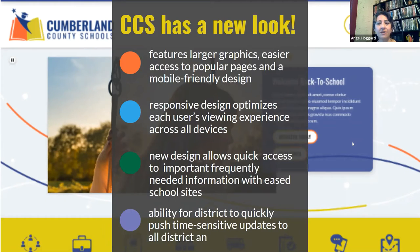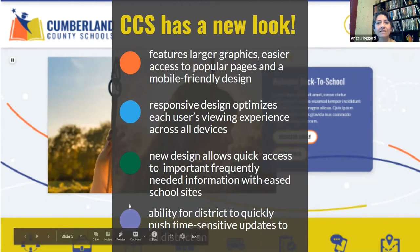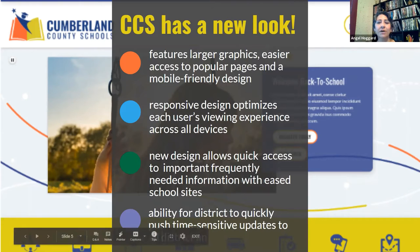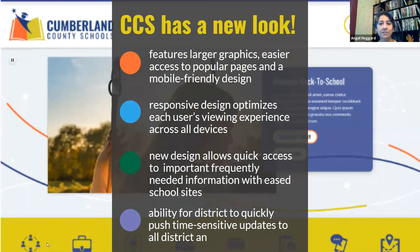With the same web address, www.ccs.k12.nc.us, Cumberland County Schools began 2021 with a complete redesign of all of our websites. In alignment with Priority 4 of our district strategic plan, which calls for diverse communications and marketing strategies to engage parents and community stakeholders in the educational process, the new website helps facilitate improved communications across the district.